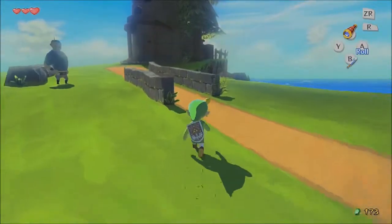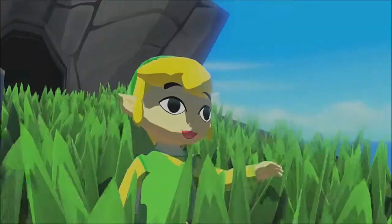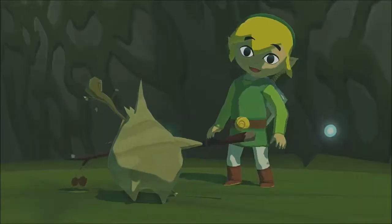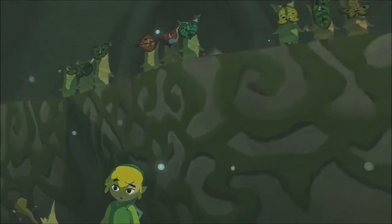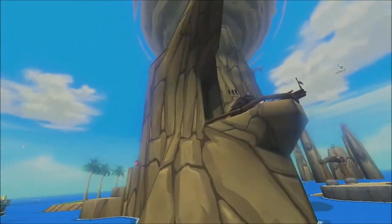Obviously, the main selling point here are the HD graphics. Not only has the cel-shaded look aged perfectly over the last 10 years on its own, but this HD update just enhances it even further. This game looks beautiful. I mean, absolutely stunning.